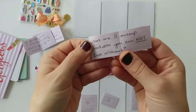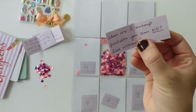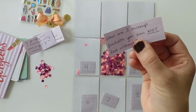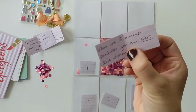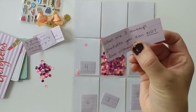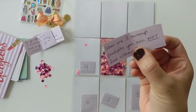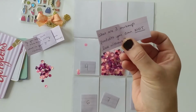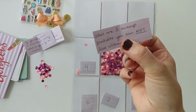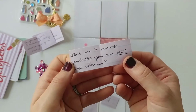What are three makeup products you cannot live without? Okay, I would say a finishing setting spray that sets your makeup. I love Urban Decay. I love all of their setting sprays. I love MAC Fix Plus. Morphe just came out with a spray. I have not bought it yet, but I heard it's really good. Jaclyn Hill loves it. All the makeup artists on YouTube are loving it right now. So I'm excited to try that.